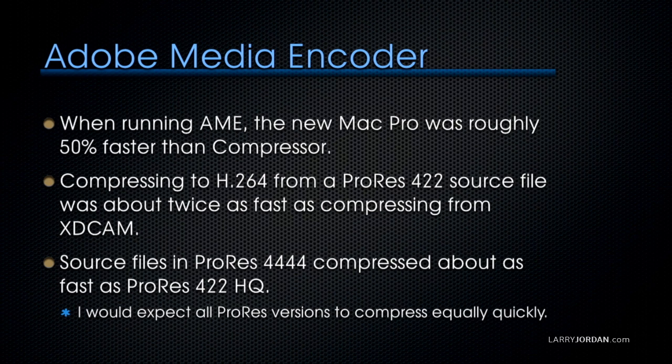When you're running Adobe Media Encoder, the new Mac Pro was roughly 50% faster than the same Mac Pro running the latest version of Compressor, which is 4.2.